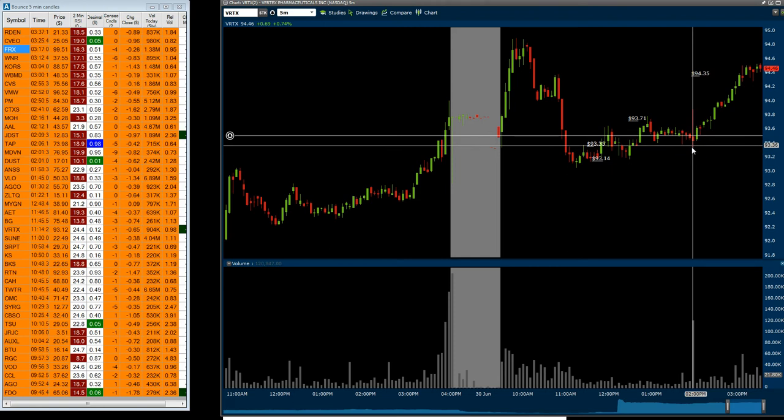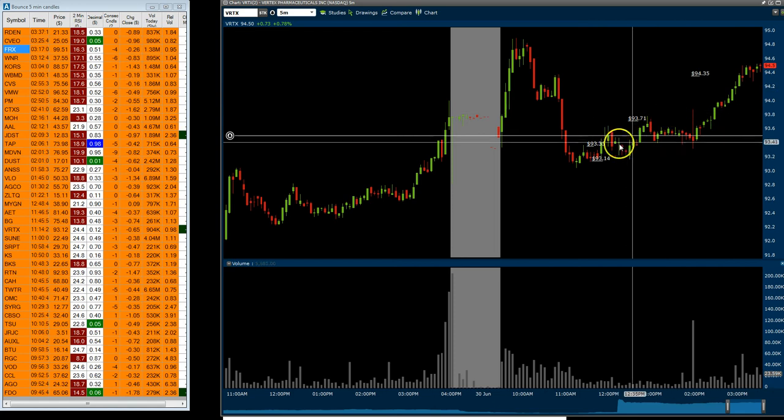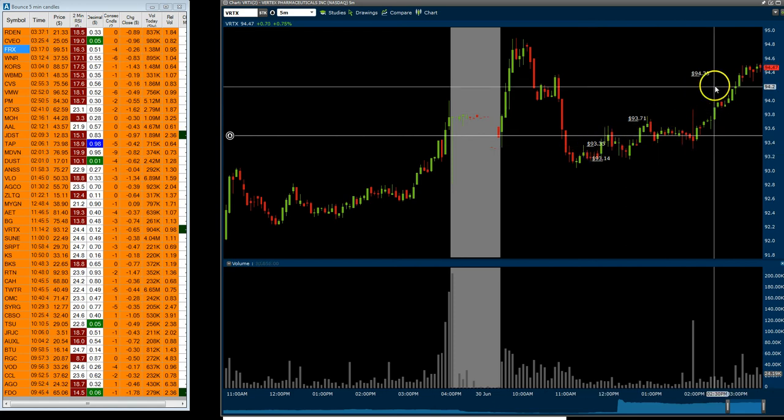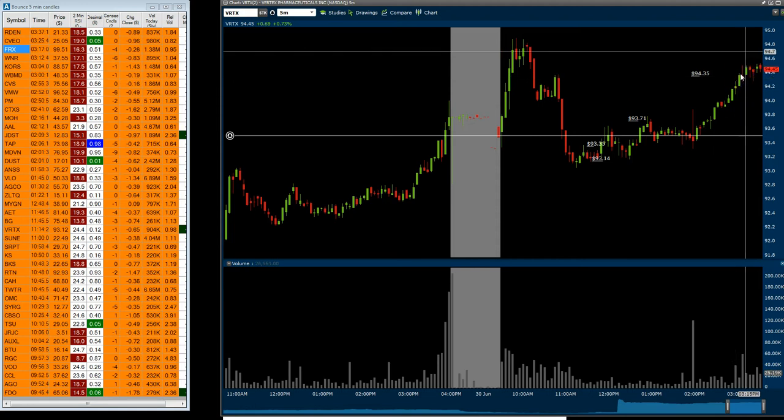But again, it didn't hit my stop, so I kept holding and holding and holding. And I actually said in the room, once it broke through $93.94, that I was hoping for $1 on the back half, and that's what I got. Again, I got in at 93.35 and I sold right here at 94.35, so $1 on the back half. And I see that we have about 20 minutes left in the market, and it looks like it's holding this right now. So that was a really good trade.